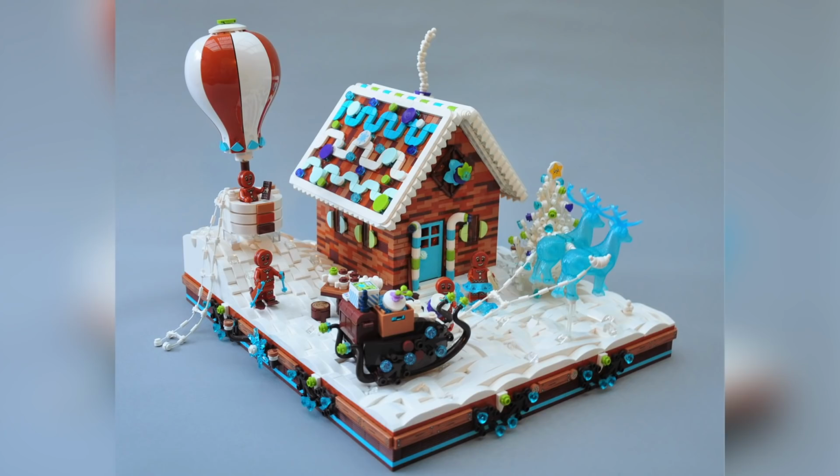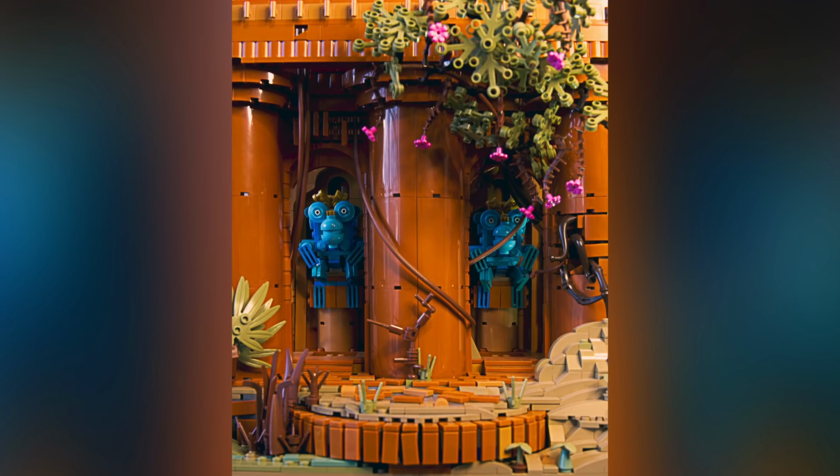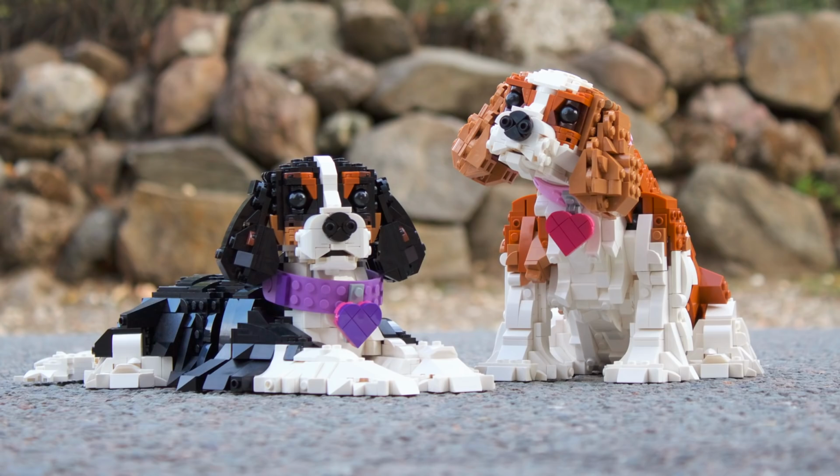Here's a Gingerbread House from Blue Builder, and if everything here is supposed to be candy, maybe those are gummy reindeer. Caleb Saw titled this the Temple of Twin Monkeys, and we have an excellent color contrast here. Here's a commissioned build from Aaron Newman. The names of these little puppies are Indigo and Harmony. They're extremely lifelike. I enjoy the technique for making the eyes particularly.